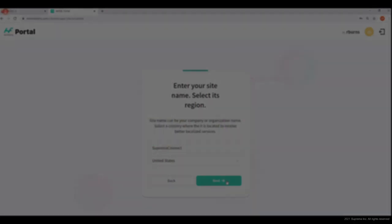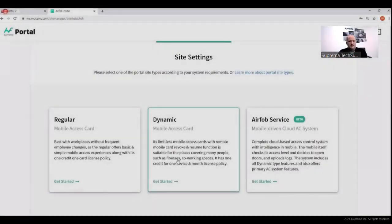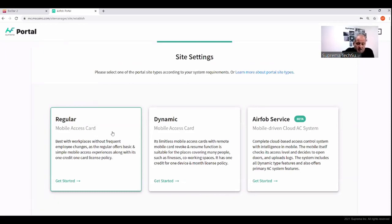I don't know which languages are supported yet, so I'll answer that question. Okay. Just click next. And then here we have a choice of what type of site that we're going to create. On the Airfob portal, we can create several different types. The 2 options that are integrated into BioStar are regular and dynamic.